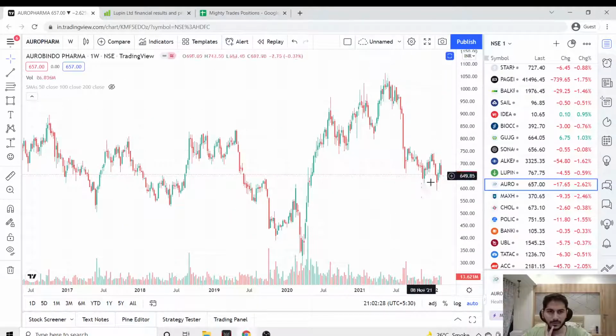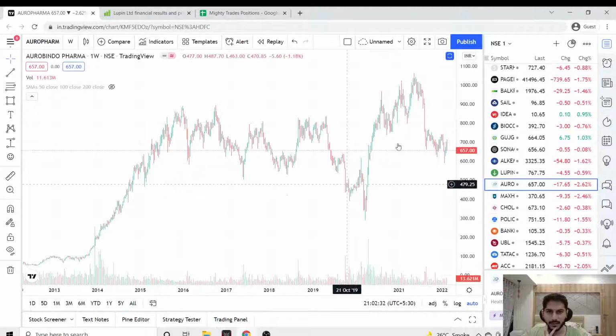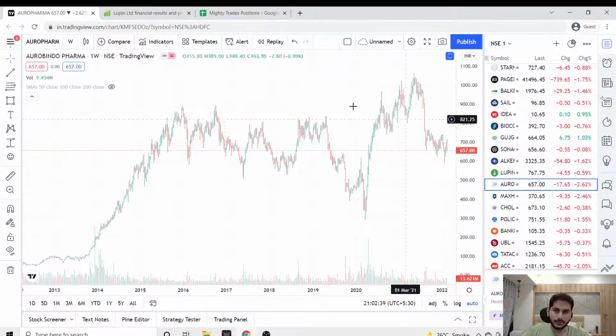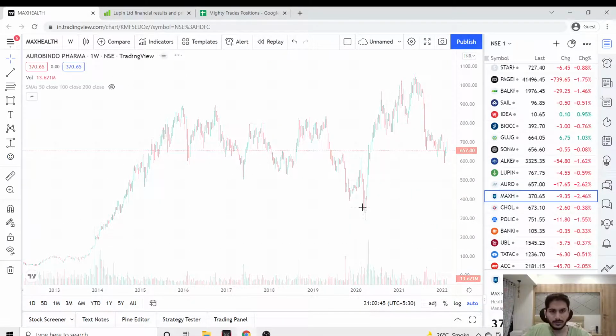This stock has also been in a downtrend and underperforming the market. It's not really moved anywhere in the last 5 years. This high was made in December 2015, and since then it's not done really anything. So almost a 5-6 year consolidation, and nothing's happened. So nothing further to look at here.